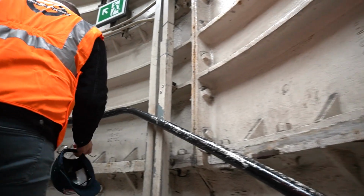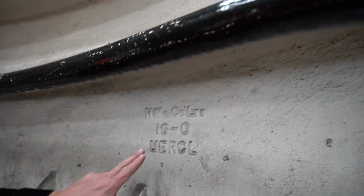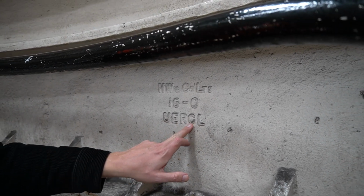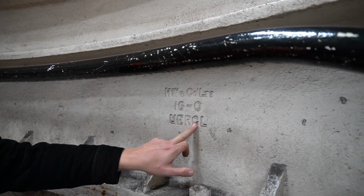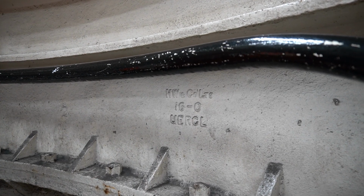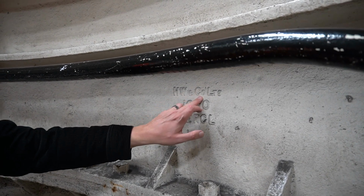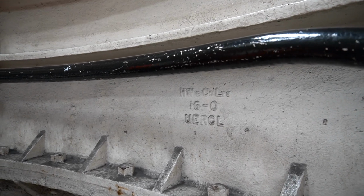Here's another one, look, Nixie. U-E-R-C-L. Now, I know that's unusual. Underground Electric Railways of London, normally you see U-E-R-L, but company? U-E-R-C-L, I guess so. Underground Electric Railway Company, London. Company. I've not seen that before on a lining ring. And do you know this? H-W-N-C company? Yeah, that's the manufacturer. Right. So that's one of the, like Stanton and that kind of stuff.